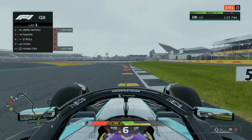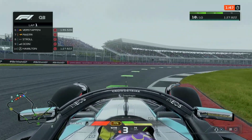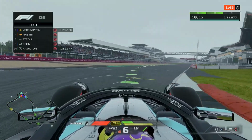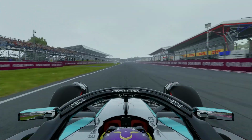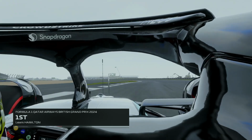The AI set their times a lap ago, and you can see how much smoother we are through these corners. And now we head up to the line, and it is pole position. Yes! Excellent lap. We're all very, very pleased with that one. Nice work.